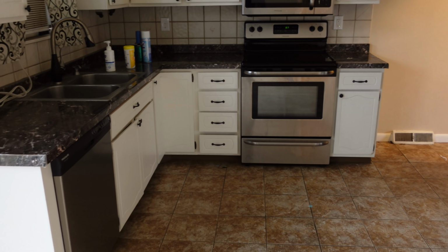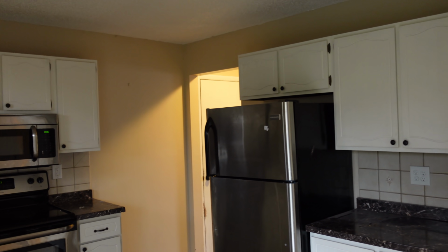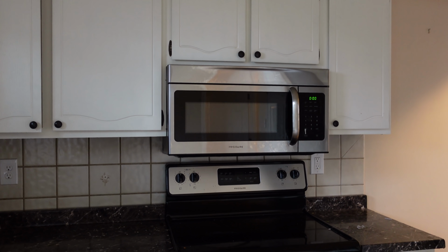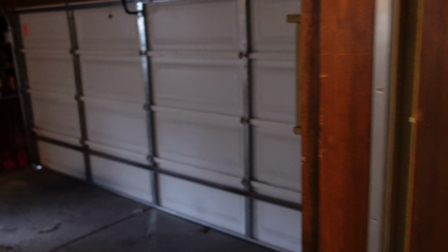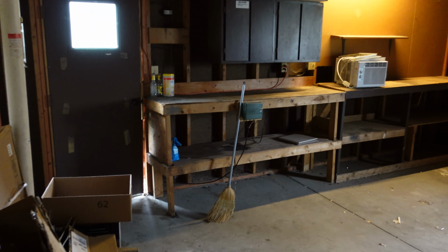See, the kitchen is nothing amazing, but it's not in bad shape. Those are old cabinets that we painted white, and I think we probably put those counters on. Yeah, you can see the inside there. The stove is dirty, but it's not in horrible shape. Really, this place isn't too bad at all. And the garage, we'll show that. It's a little dirty too, but not horrible.